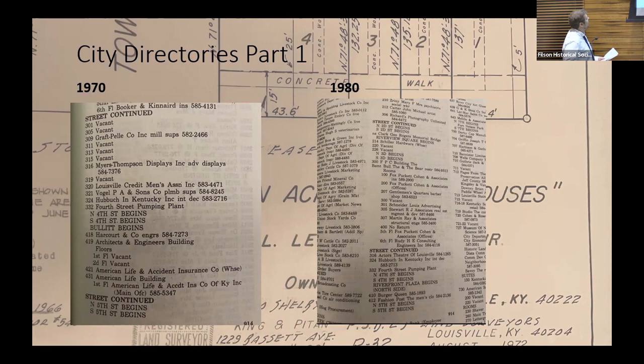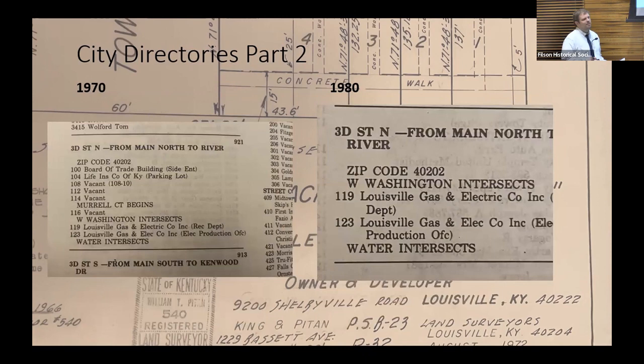You can see right here, the Board of Trade building in 1970. It's torn down in like 1975, thereabouts. 1980, and this is the side entrance. And you can see there's the Louisville Gas and Electric Company, the LG&E building, where Shippingport Square, the second plot of land they were planning to put on, was going to be next to that. By 1980, also, they just removed all these buildings. So they don't even bother listing them as vacant anymore because they probably just aren't there.